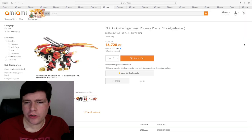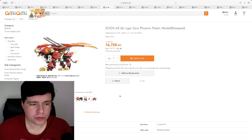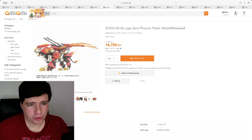But again, what they're doing is an anniversary for every different Zoid era, and so your Fuzors representation for the anniversary line is the Liger Zero Phoenix, and I think that's super cool because we haven't had any new iteration of the Liger Zero Phoenix since the original motorized version from the Fuzors line, and we've been dying for a new version of this for a very long time. I would love to get this either in the blue variant or the white variant. The white variant would be sick.